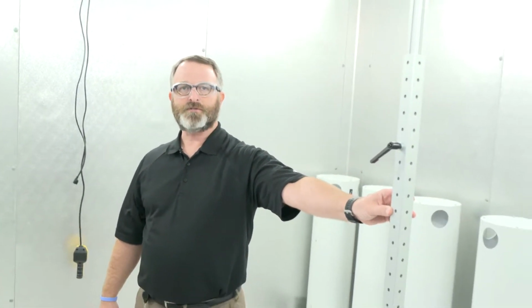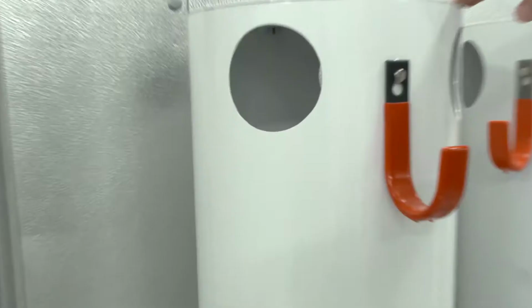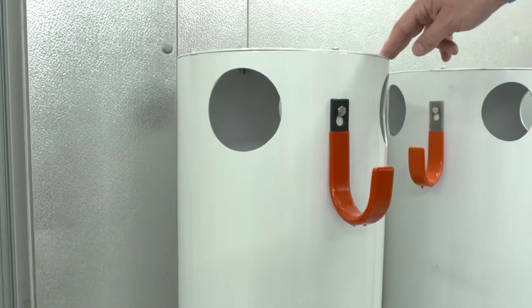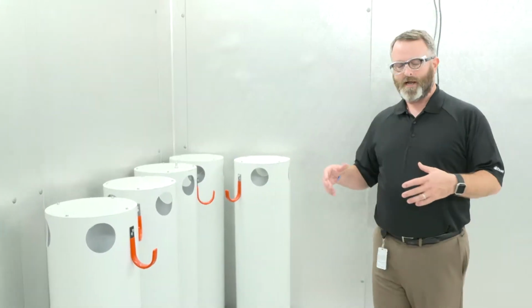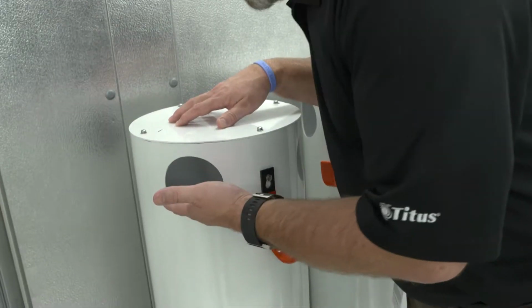What we've got set up here is to measure airflow, induced air across the chilled beam. One of the other things we have here is our heat dummies. What these dummies are meant to do is emulate actual people, so that we're constantly maintaining a set temperature inside the space.